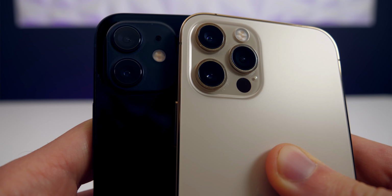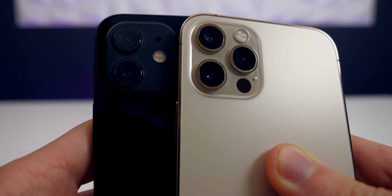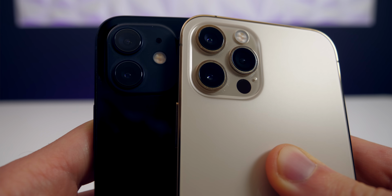Now, going back to those cameras, this is always an area where the Pro models shine over the base models, so this year is no different.